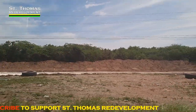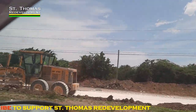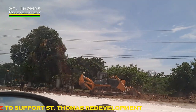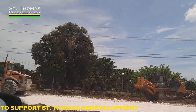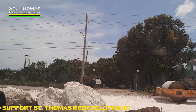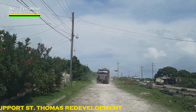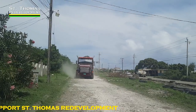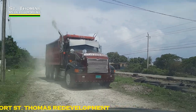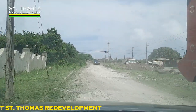So as you can see, the work is taking place. Is that a grader? Don't know if that's what they call it, but we can see that bulldozer also. Anybody know the size? If it's a D, what? I don't know, but leave your comment in the comment section so the people can know. And as you can see, we're on a detour road just to ensure that we give way to the development of this area.